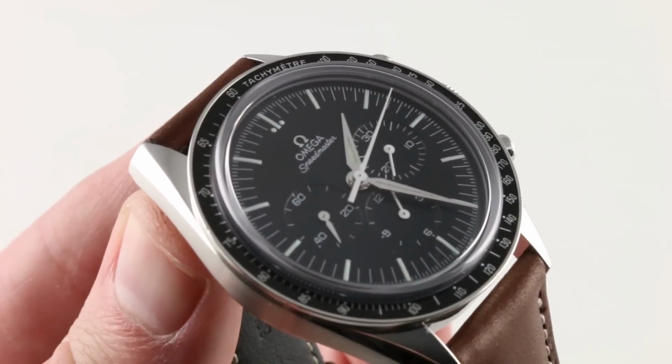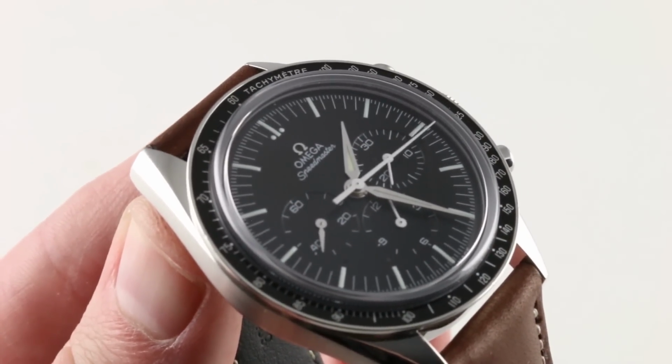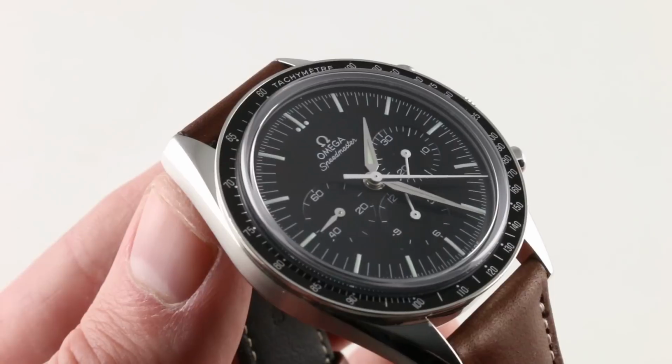Now I'm going to get close and try to get everything in sharp focus because there are quite a few nuances here that bear discussion. By the way, there will be a fantastic loom shot at the end of this video, so stay tuned for that.